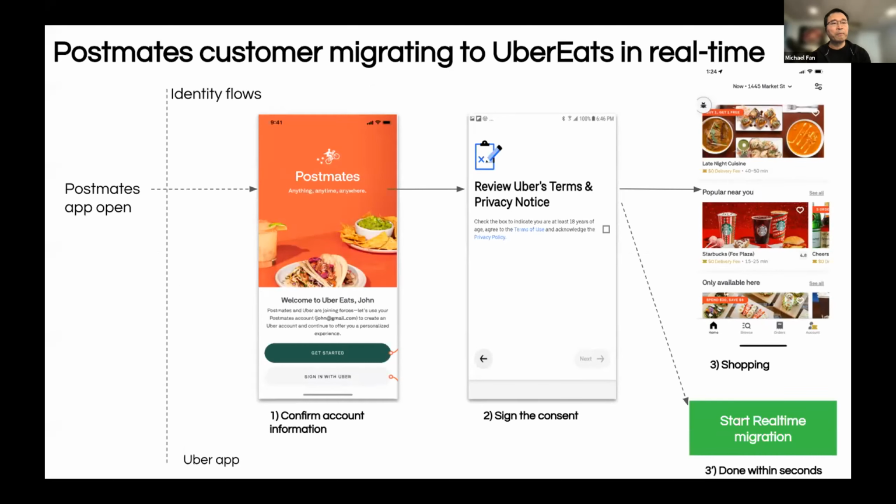This one shows what happens when the Postmates customers upgrade their app. They will start migrating to Uber Eats. With the login, if the Postmates customer is not on Uber Eats yet, they will receive a welcome screen, and also something to sign the consent, like checking the terms and privacy. Once they click next, they will continue their usual shopping experience, browsing the stores on the Postmates app, which now has the same UI as Uber Eats. At the same time, this real-time migration happens. In the next slides, I'm going to talk about what really happens on the backend.